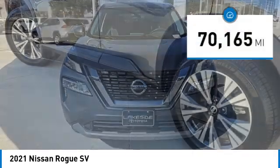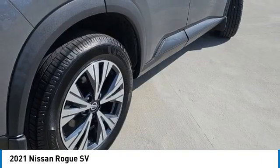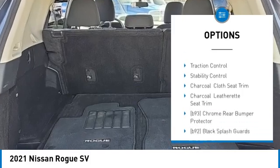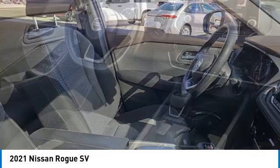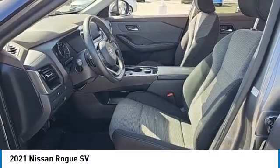This vehicle has less than 75,000 miles. Here are some of this vehicle's great options: tire pressure monitor, blind spot monitor, all-wheel drive, heated mirrors, aluminum wheels, rear spoiler, remote engine start, brake assist, traction control, stability control. Come take a test drive today.